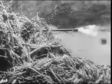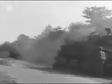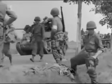It was launched on the night of the 6th of August. A fierce battle ensued. But the American line held until reinforcements arrived.